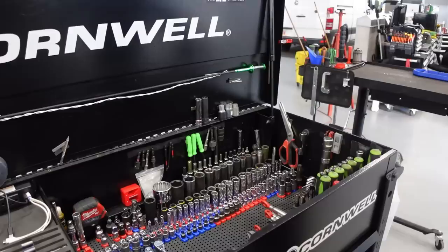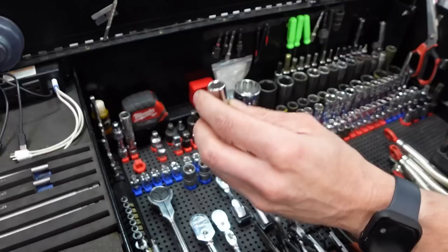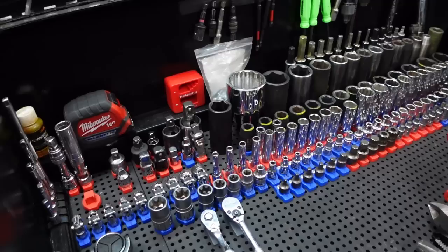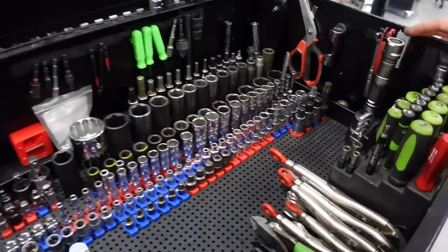So that's cool. I really like their sockets because they have little teeth on the inside. Oh, they're kind of like an RBRT style. Yeah. That's cool. I didn't know Cornwell made one like that, because I think Mac has a set kind of like that. Yeah.